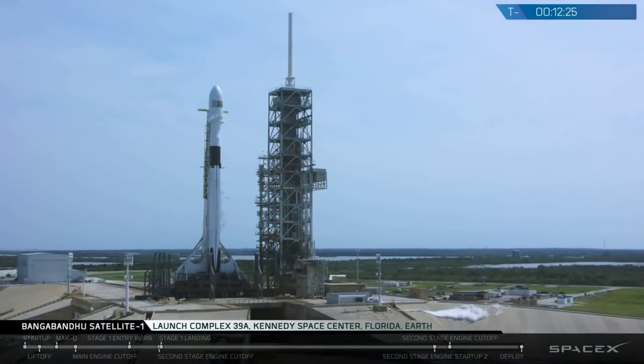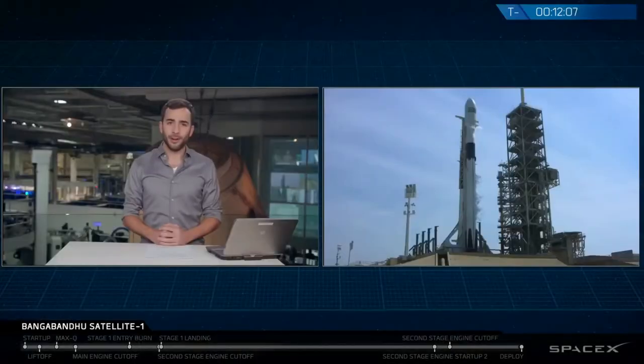It is May 11th, just after 1 o'clock p.m. Pacific time, and you are looking at a live view of the Falcon 9 rocket as it awaits liftoff from the SpaceX launch pad in approximately 12 minutes from now. Welcome to today's live webcast of the Bangabandhu Satellite 1 mission from Pad 39A at Kennedy Space Center in Florida. My name is Tom Perdario, and we're back today for attempt number 2 of our Block 5 Falcon 9 mission.